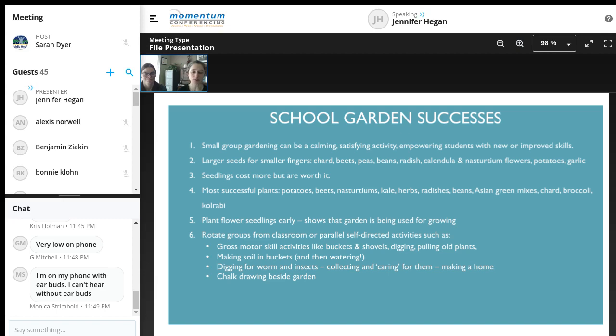I've found that, of course, the plants, the tubers that you can dig up are really successful plants. Nasturtiums are those edible flowers that become really spicy in September when they return to school, and kids have a hilarious time challenging each other to eat those. Kale is a very sturdy plant for fall harvest. Any herbs are great. So for sensory exploration out there, of course, radishes and beans are easy to plant. Asian green mixes grow up quickly for that June salad. And the chard and the broccoli can usually hang in there until into September. We're going to give you our emails at the end of this, so you can always email us or me with any other ideas.